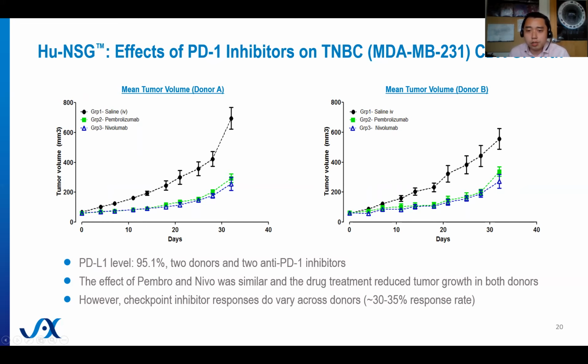However, you should also notice that the checkpoint inhibitor responses vary across different donors. You may see here a slightly different response, but again, it's possible that some of the donors may not be responsive. And overall, you may see a 30 to 35% response rate, which actually mimics what we see clinically.